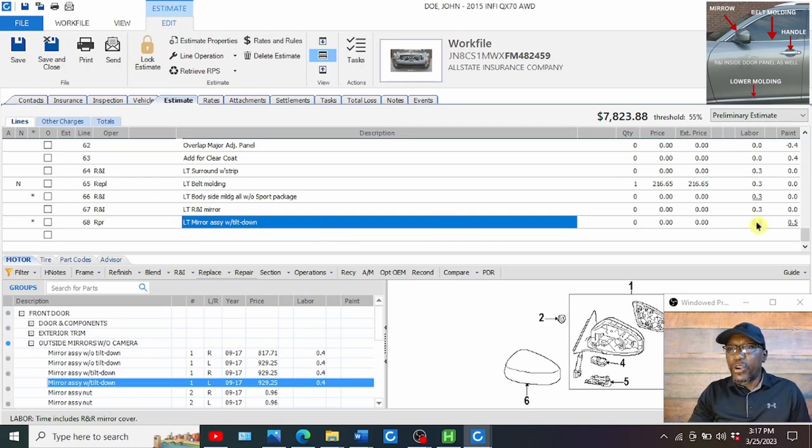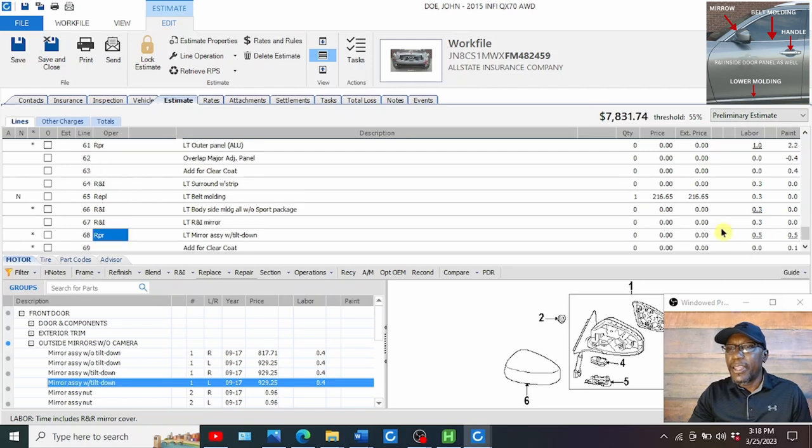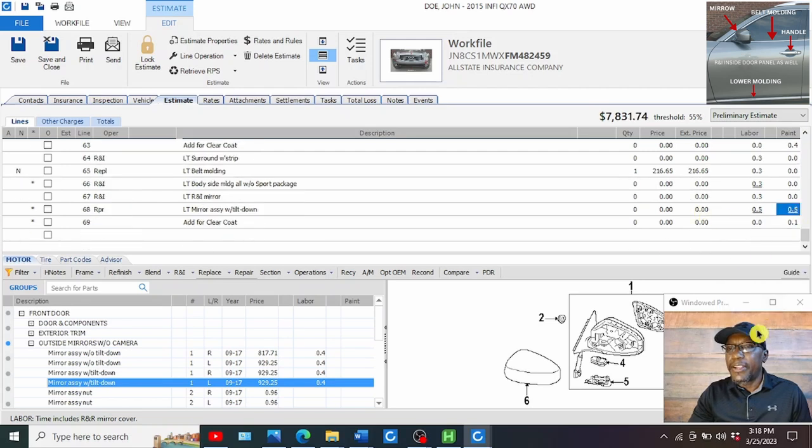And also, it's been repaired there, refinished there, but we don't see any clear coat added. So in order to add clear coat to a refinished panel, just highlight the refinish labor and then right click on that line. And at the bottom, you'll see where it says add for clear coat. See that? Click on it. Then we'll see we get our refinish, and also we have our clear coat, okay?